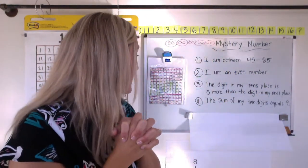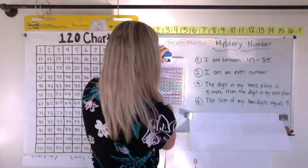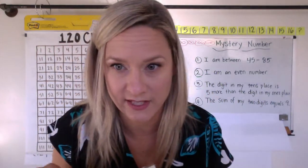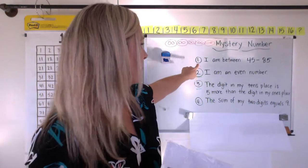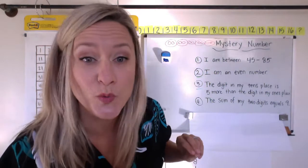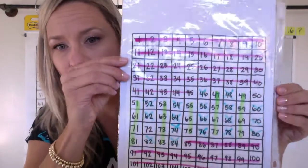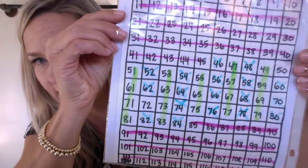Okay, so I only have 2 numbers left on my list. Let's see what I have. You should have this done too, right? Okay, so my first clue I did in pink. I marked off everything not between 45 and 85. My second clue I marked off in green. And my third clue I marked off in light blue. Okay, so here's what I have left.